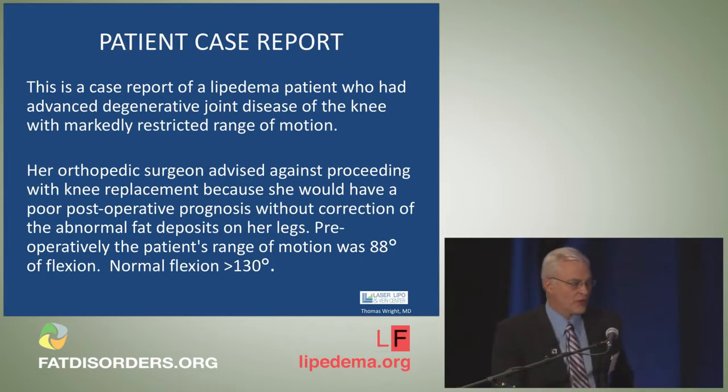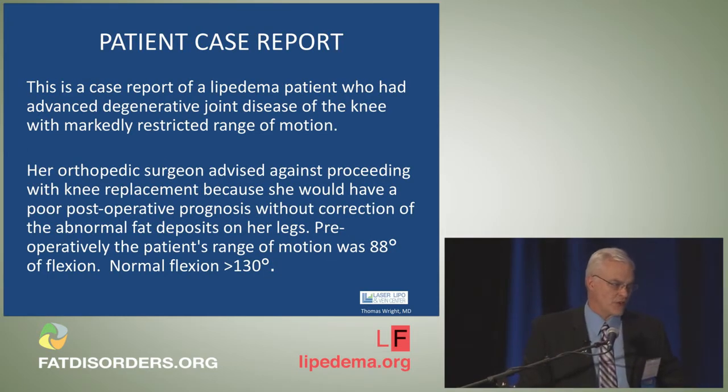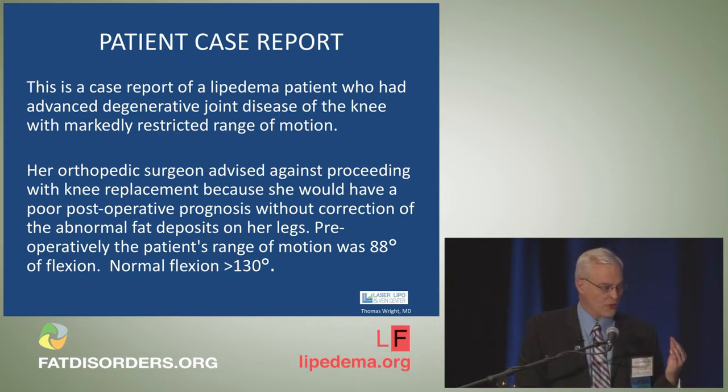So this is a case report of a lipedema patient who had advanced arthritis of the knee with markedly restricted range of motion. Her orthopedic surgeon had advised against proceeding with a knee replacement because of the high likelihood of a poor post-operative result without the correction of the abnormal fat around her knees and her legs. Preoperatively, the patient had a range of motion of just 88 degrees of flexion.